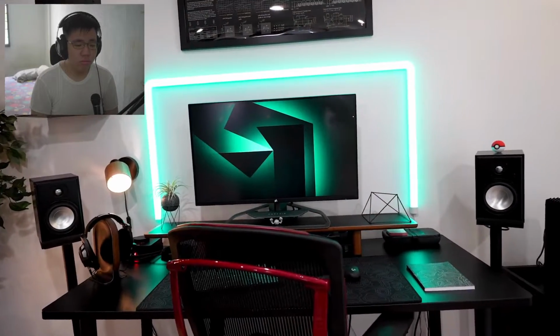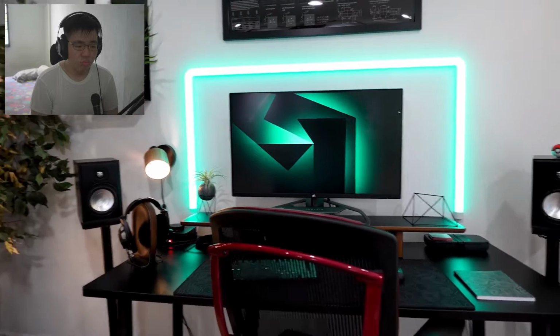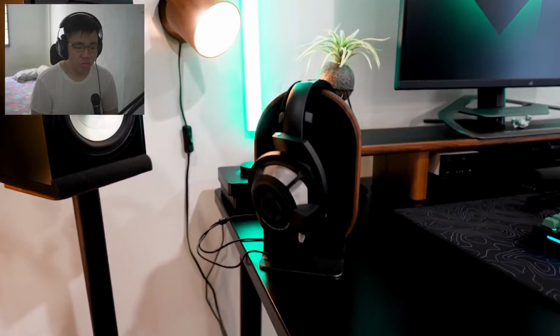And it pretty much gives me 3 different choices when it comes to audio at the setup, because I can use the crazy good speakers, I could use the wireless headset, or I could use one of my favorite cans of all time, the Sennheiser HD800S. Oh, these are expensive, which I have here as well.